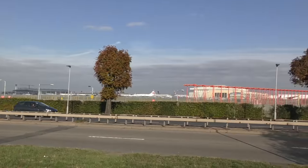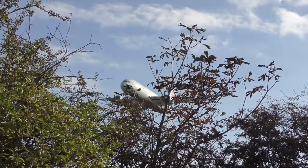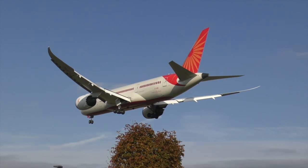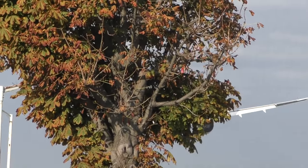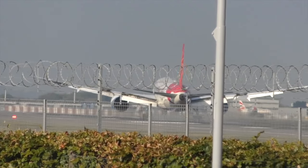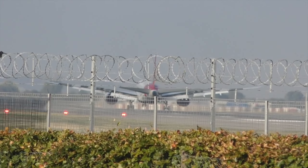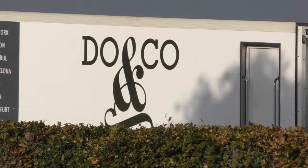And here's your next arrival, Air India 788. I think you've got to say that was the perfect landing, wasn't it? Oh yeah, absolutely. For a manual landing, that was perfect.